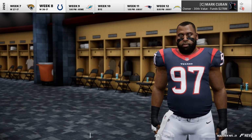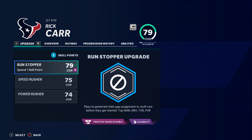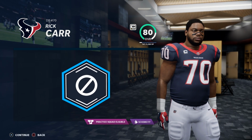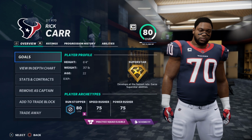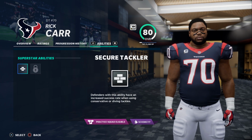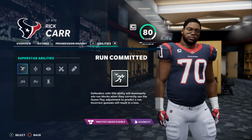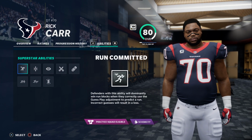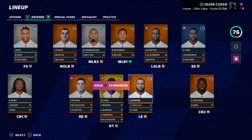And so our first round pick, our early first round pick, is now up to Superstar, which is a great thing to have on the defensive side of the ball here. And he's going to be up to an 80 overall here as well, as we approach a really good point in development for a lot of these players. His first ability here is going to be Secure Tackler. We may consider changing that, but he is primarily a run-stopping player. If it gives us like Reach Elite or something like that, that might be the way that we go. But a really nice upgrade there for Rick Carr.